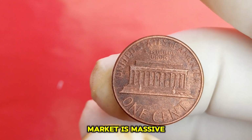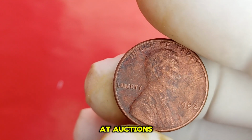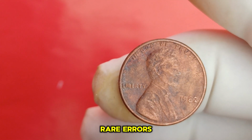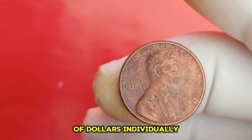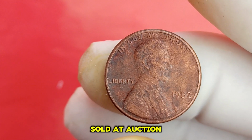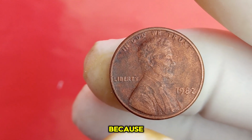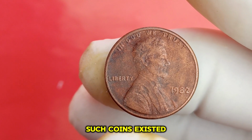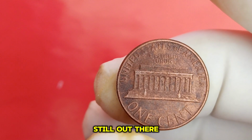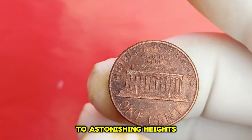The coin collecting market is massive, with rare coins fetching extraordinary sums at auctions. While not every 1982 penny is worth millions, specific variations and rare errors have sold for tens of thousands of dollars individually. In 2017, a 1982 D small date copper penny sold at auction for $18,800. This was a groundbreaking discovery because it was previously thought that no such coins existed. With the possibility of other rare 1982 pennies still out there, collectors and investors have driven the total market value of these coins to astonishing heights.